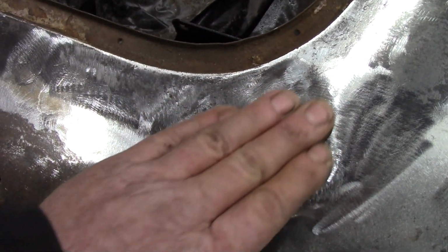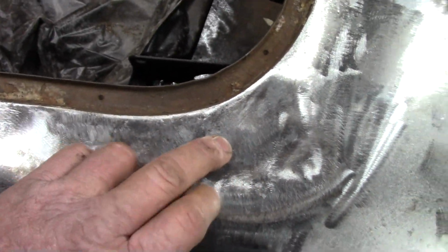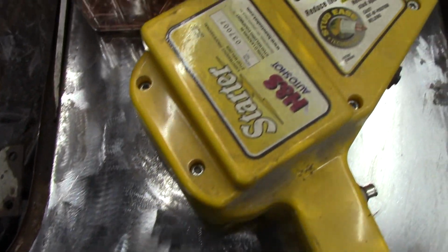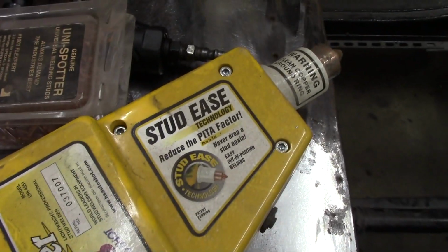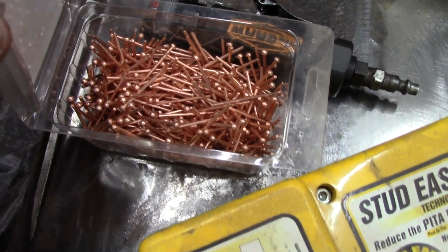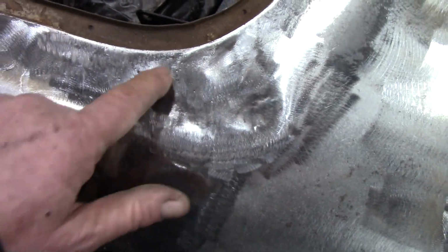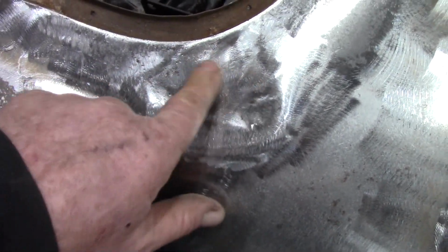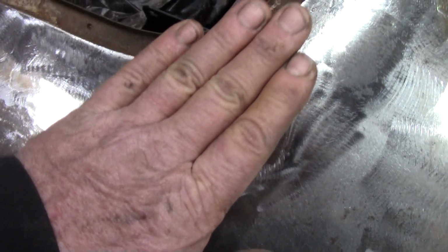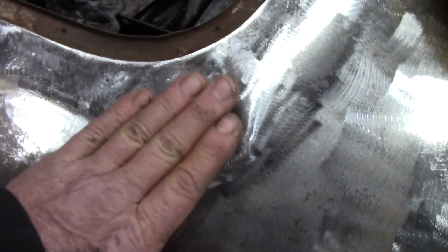So, dents you can't get to, you need a little help. We're going to try to pull it out with that and these. So let me get set up, get a few in. We'll just see. This is thick, man. This is thick stuff. We have to weld those on there and then heat this up with the torch and then pull it out. Maybe that's what we do. I don't know. This is going to be a rough one, tell you what.